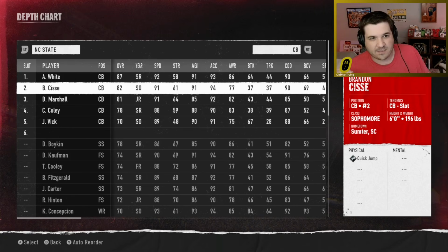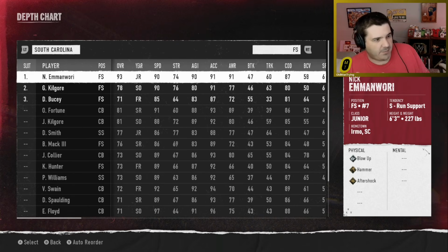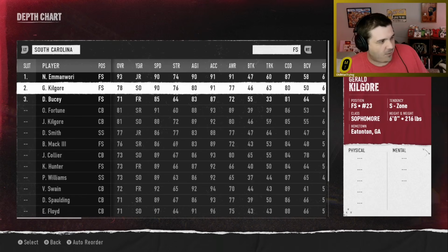Kind of like safeties. We are, of course, losing Nick Amanwari, which is too bad. 93 overall, 90 speed. Unbelievable free safety. Second round draft pick to the Seattle Seahawks. God bless you. Good luck in the big leagues, my guy. We are getting Kilgore back, though. 6 foot, 90 speed. Kind of matches what our corners are looking like, too, with good size and certainly good enough speed. On free safety, if we can get 90 speed, we're looking pretty solid. So very glad to have Kilgore coming back in this spot.